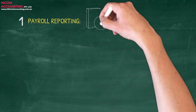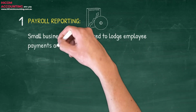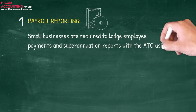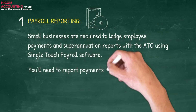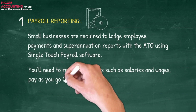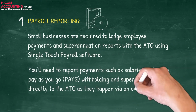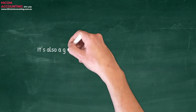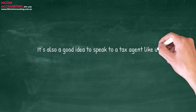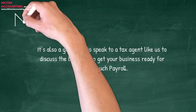Payroll reporting. Small businesses are required to lodge employee payments and superannuation reports with the ATO using single-touch payroll software. You'll need to report payments such as salaries and wages, pay-as-you-go withholding, and superannuation directly to the ATO as they happen via an online payroll solution. It's also a good idea to speak to a tax agent like us to discuss the best way to get your business ready for single-touch payroll.